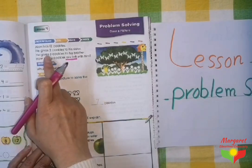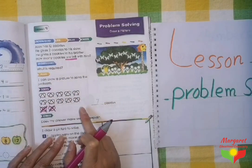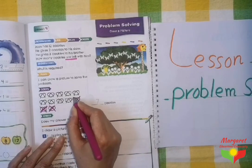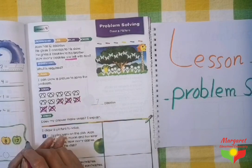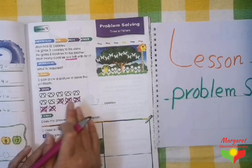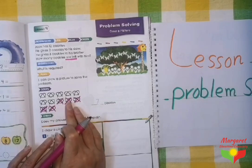Yes, he gives 3 cookies to his brother. So we cross out 3 of them. 1, 2, 3.